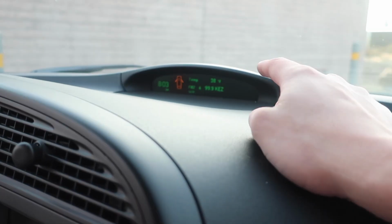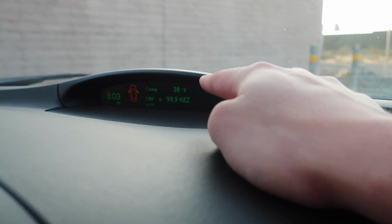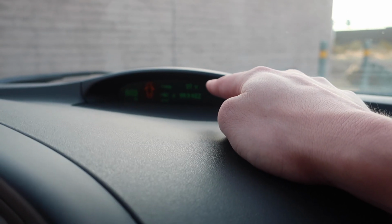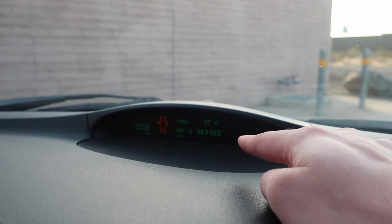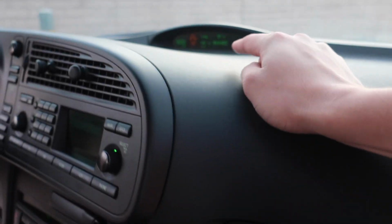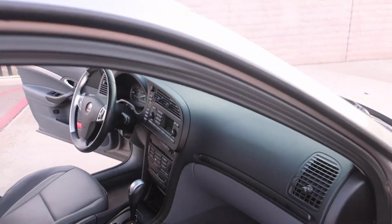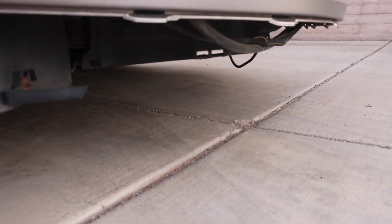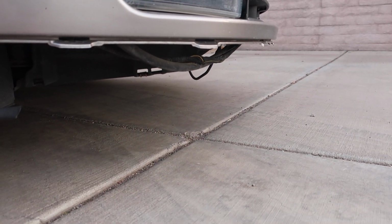Also, one more thing I just remembered before I forget. If anyone knows why this is not reading accurately for the temperature, let me know, because it's probably like 50 degrees out right now, and it reads about 15 to 20 degrees colder than it actually is. So if anyone knows why that's not right, let me know. I think the sensor for it might be down under here, and maybe because this is all uncovered, that might be why.